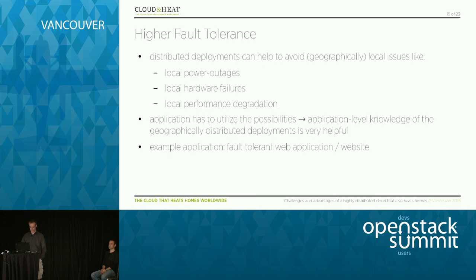Okay, now I'm moving more or less from the internal view, Cloud&Heat, to the customer view, where we'll show advantages and also challenges. One advantage is a higher fault tolerance of your application if you run it on our cloud in a distributed deployment. It can help you avoid problems you would have with one of the local deployments, like power outages, some kind of failures, performance degradation.